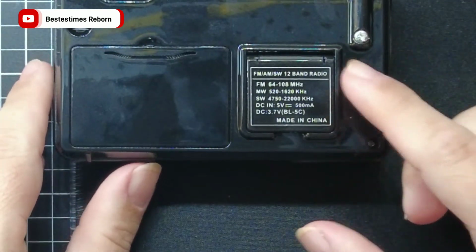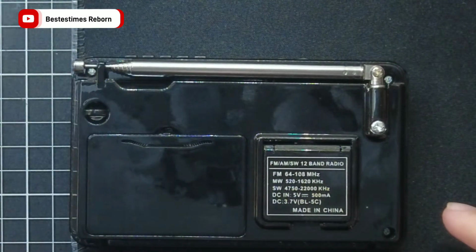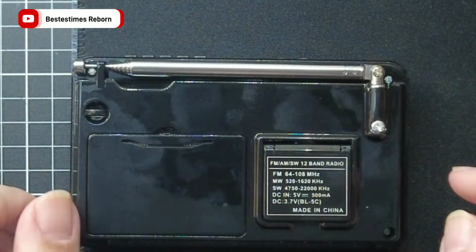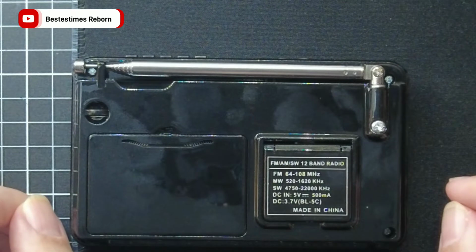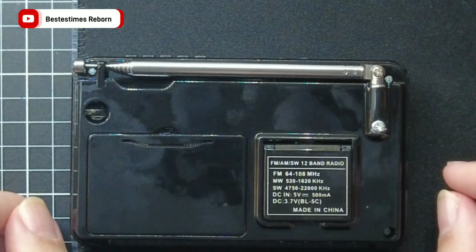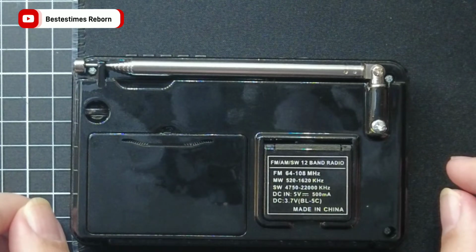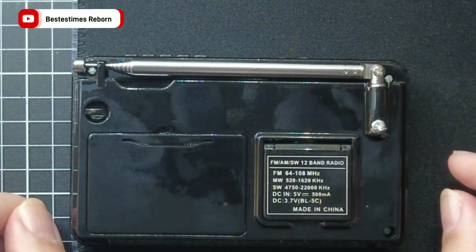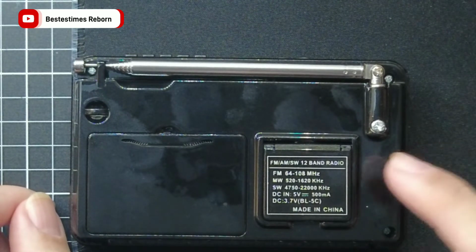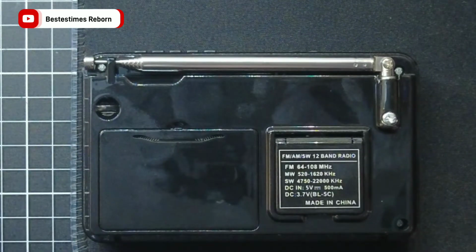Okay, so it's got your frequency ranges for this particular radio. Let's get this up here where we can see it better. It's got FM 64 to 108 megahertz, the MW or AM medium wave 520 to 1,620 kilohertz. Shortwave is 4,750 to 2,000. Oh, it's hard for me to read. I haven't got my glasses on, but you can read it there. And it's got the stuff for the voltages and all that, which I've mentioned earlier.